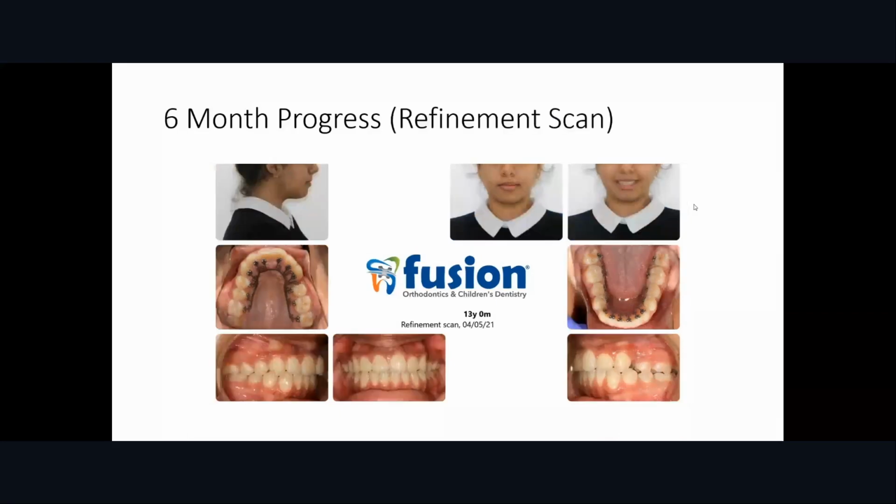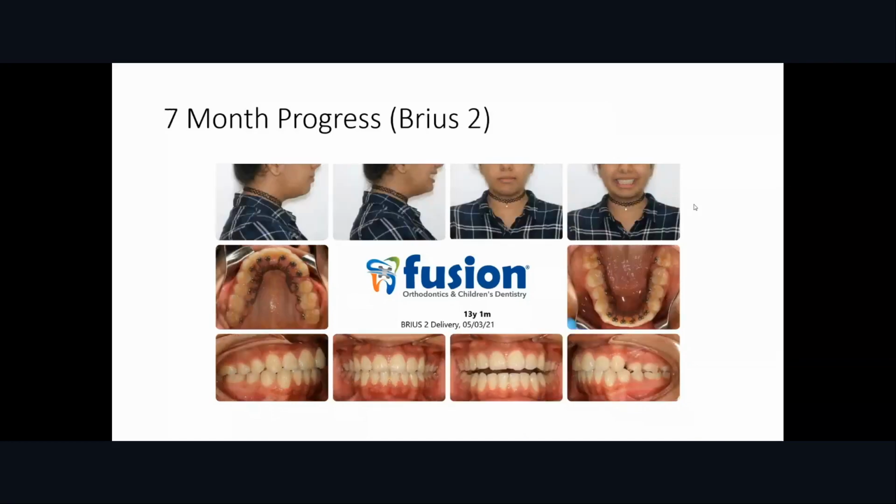At 6 months is when I notice that the loop on the arm is not letting the space close, so I request a redesign of the appliance. It was about 6 months into the treatment, so it was a good time to do that. I scanned again, we remove Brius, you scan it, and then you put it back on because you don't want to lose any remaining activation inside the appliance. And then at 7 months, I reinstalled the second Brius. We keep going. Notice that there are no more rubber bands involved because the canine is class one at this point.